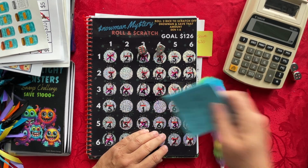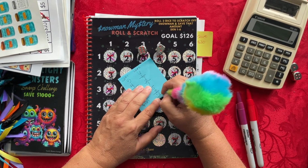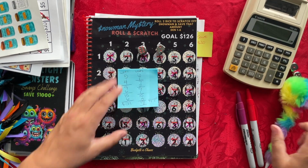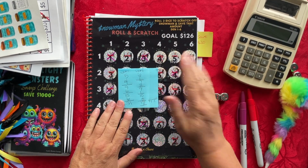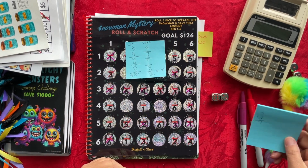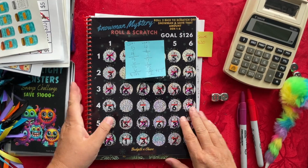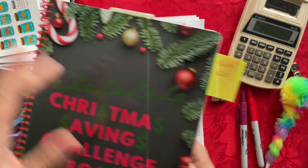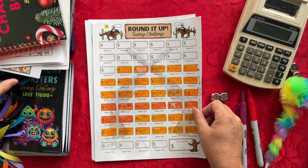All right, so let me go ahead and write that down. 2. So that will be $17 that I need to save for this week's budget. I'm going to put that sticker right there so I know how much I need to save for this week. Okay, now let's go ahead and close that and move on to the next savings challenge.